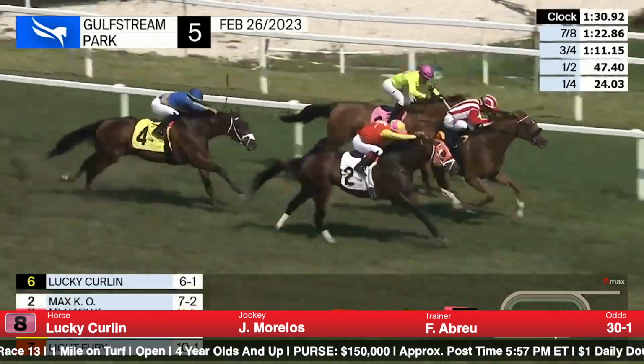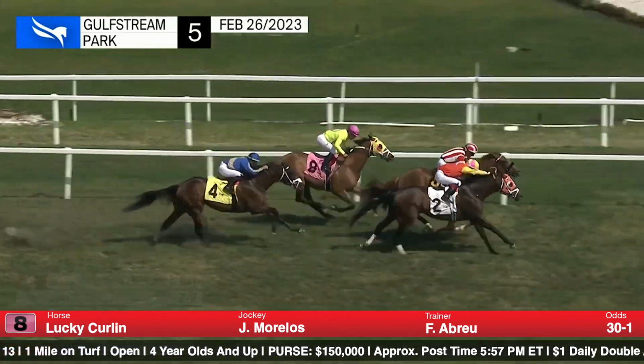Then he ran fine in here. The figure is going to need a boost as they move him way up in class for this one.